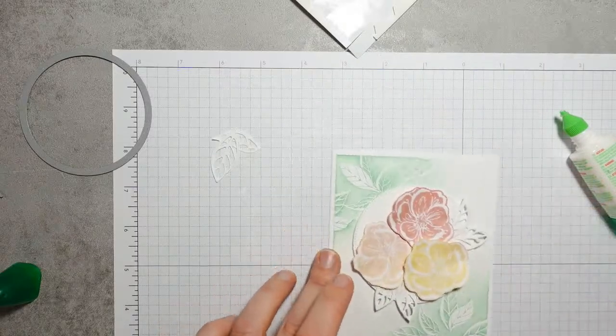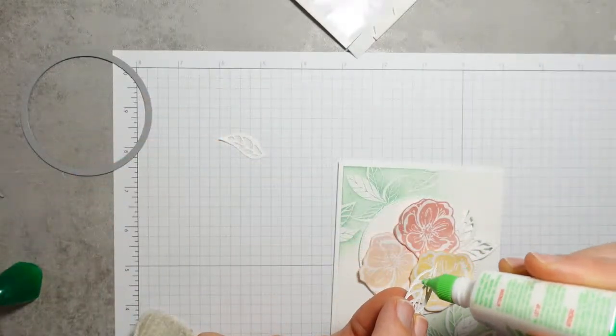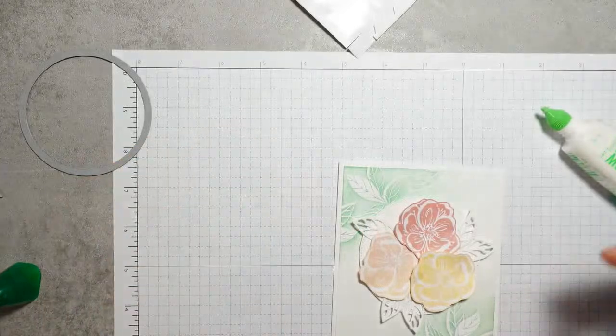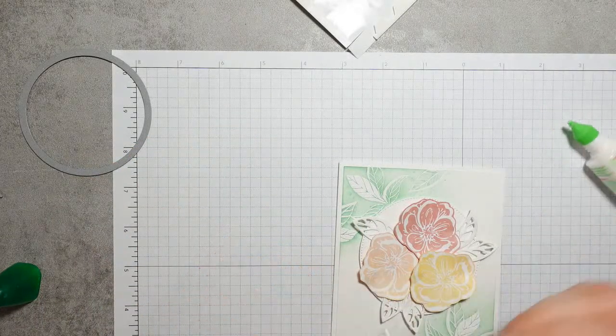Love these white leaves. I'm a sucker for a leaf die, I must say. Anybody else a sucker for a leaf die? Really pretty.